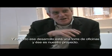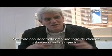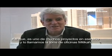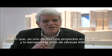And then at the entrance to that whole development is an office tower, and this is our project. So it's one of many projects on that site. We call it the Mitica office tower.